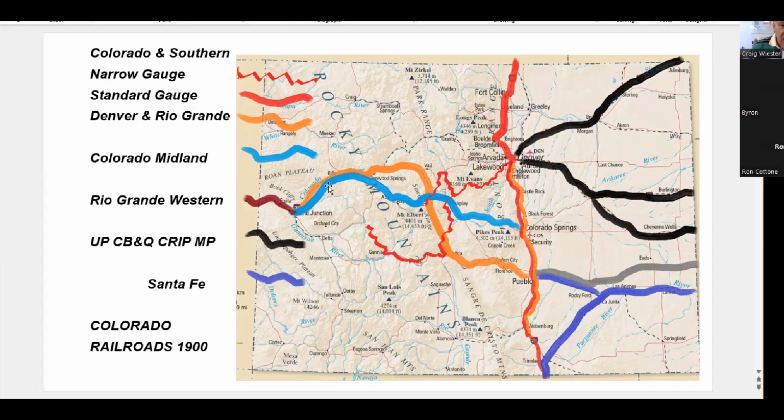The next important line at the time, this is around 1900, is the Denver and Rio Grande. And this originally was narrow gauge down to Pueblo. And then they went up the Arkansas River through Tennessee Pass to Leadville. And then they built over to Grand Junction. As you can see, this whole area here is the highest plain in Colorado and the United States. I mean, the plates are pushing this way up. Mount Elbert is the highest point in Colorado.